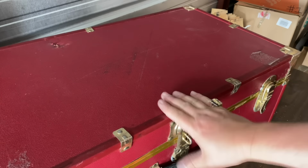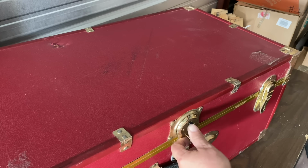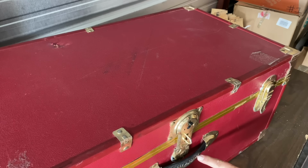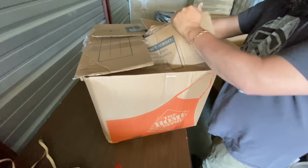You know what? I think I'm going to save this one to go through with Janna, because she's the one who bought this, and this is kind of interesting. Concourse. I'll save this for her. We'll go through it together. Okay, next box.